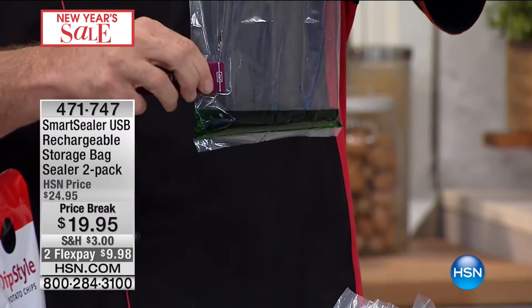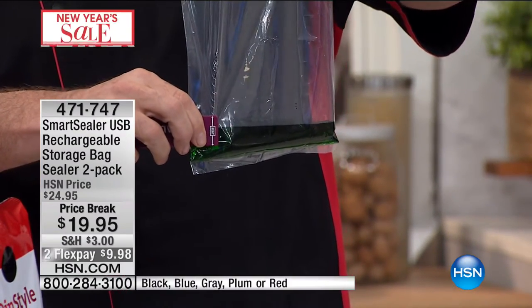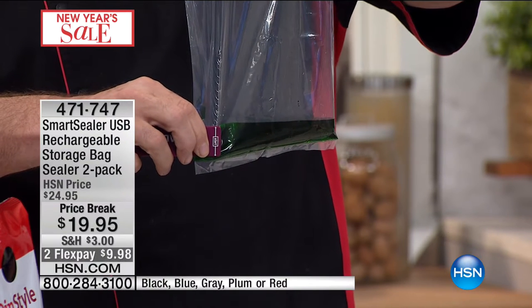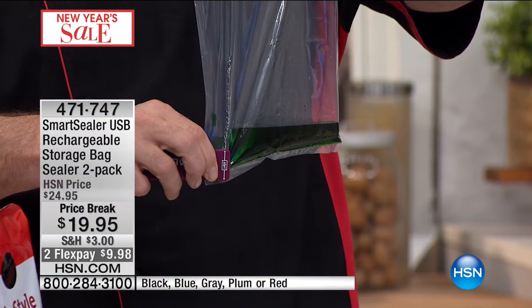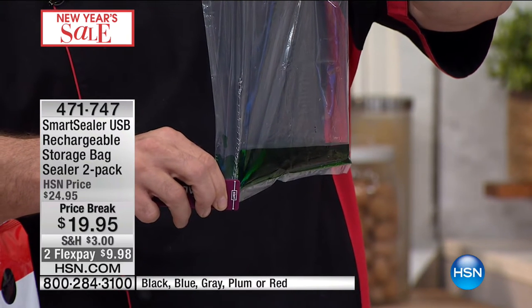This is such a simple... Think about this. You're talking about $10 a sealer. Think about the money it's going to save you. We know that moist... Look, check this out. I mean, that is one of the most dramatic demos I've ever seen.